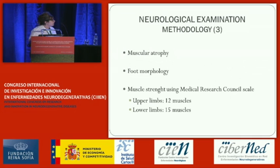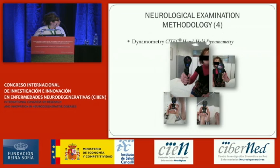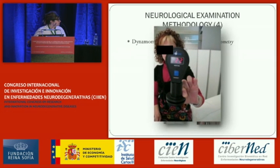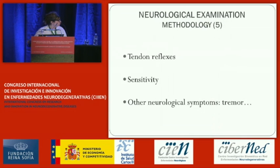Neurological examination included the following items: the localization and evaluation of muscular atrophy in upper and lower limbs, the foot morphology, and the evaluation of the muscle power using the Medical Research Council scale. We assessed 12 muscles in upper limbs and 15 in lower limbs. In dynamometry, here handheld dynamometry, we included the following parameters: in upper limbs, the 3-point grip, the fist grip, and the pinch grip, and in lower limbs, the foot dorsiflexion and the foot plantar flexion of the ankle. We also examined tendon reflexes, sensitivity, and other neurological symptoms, for example, tremor.